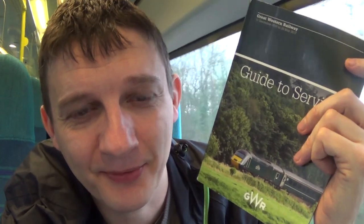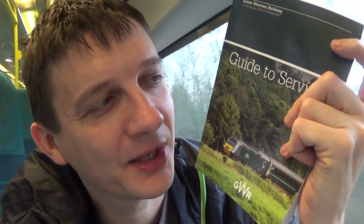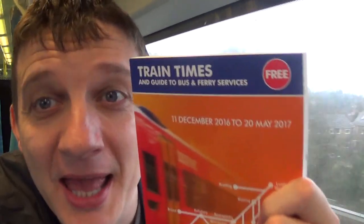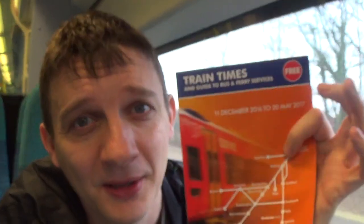I then messaged my friend saying, look, you can still get these timetable things, and he went, how much is it? And I went, it was £5, and he went, well, the South West Trains one is free. If you then go to Waterloo, you can get this, and this is the South West Trains equivalent, but look, it's free. So, if there are any other timetable fans watching, paper timetable booklets are good.